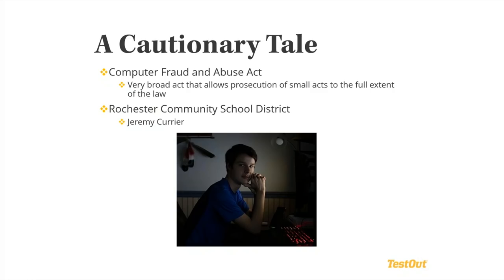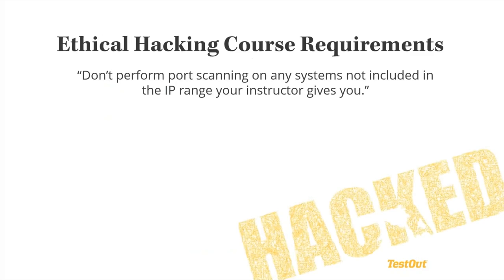Okay, so as we look at ethical hacking course requirements, and as we reached out to educators and administrators, we started realizing that creating this secure, isolated environment, but still having the ability to have hands-on practice, was very important. One of the things I came across as I was doing curriculum review was a little concerning to me as a product manager, and this is a direct quote from a hands-on activity provided by a textbook: "Don't perform port scanning on any systems not included in the IP range your instructor gives you." To me, that was a little bit scary.